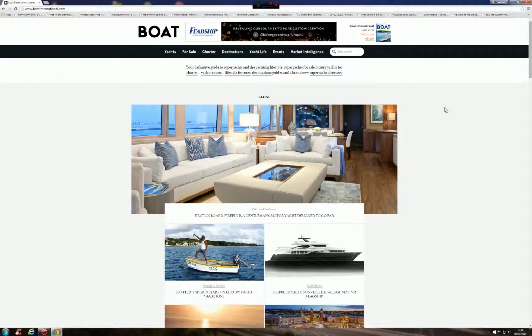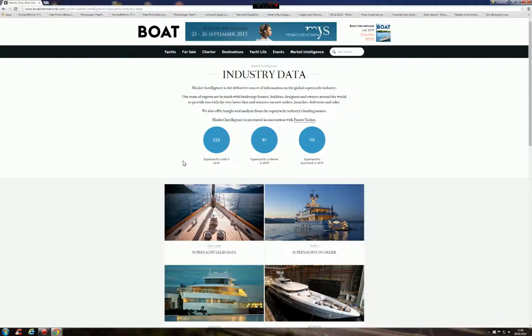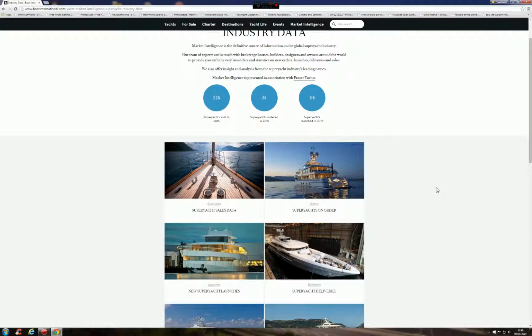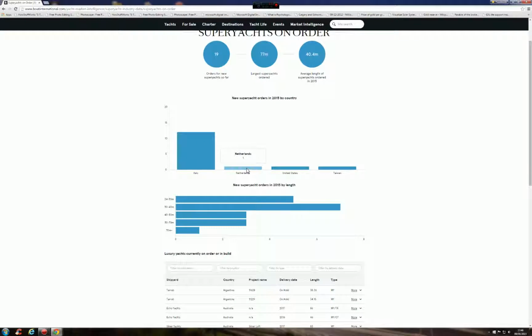It's one of the main ones that you'll find all about super yachts. And if you click on Market Intelligence, go down to Industry Data, you'll see how many yachts were sold. 213 were sold this year, 81 ordered, 115 launched. If you click on that lovely yacht, you'll get the rundown of the vendors' orders. Italy 12, Holland, the Netherlands, where the Dutch live, 1, America 1, probably Palmer Johnson, they're the only really big super yacht builder featured in Europe, and Taiwan. China's coming on the super yacht market. They have their Pride range, and they're going to give the European makers a run for their money.